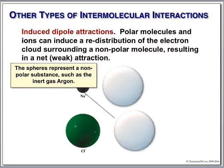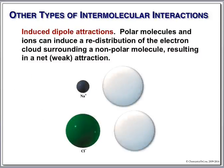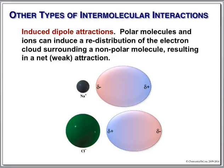This is induced dipole. Here we're going to take just two little balls. Let's pretend they're argon. We're going to put them next to ions. The reason that these particles stick together is that as they get close to things, we can get a polarization of the electrons so that they look something like this. Turn from our beautiful little spheres into eggs. And here we have a partial negative here, partial positive here. It's an induced dipole.